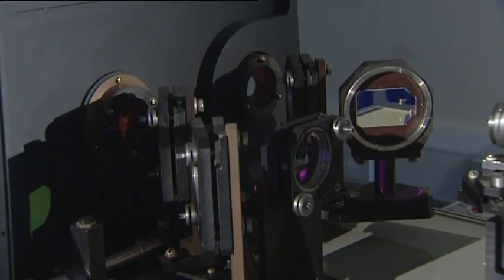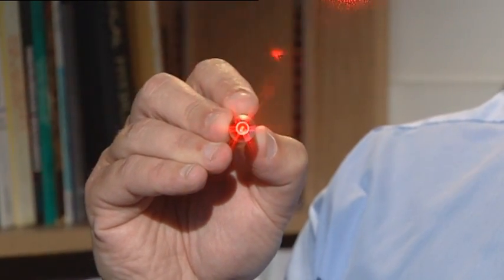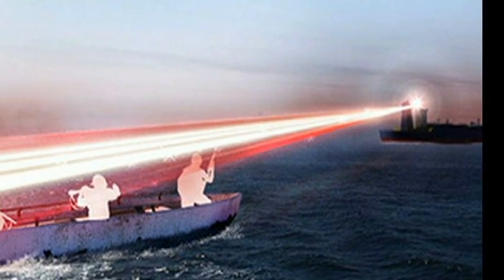So this is a weapon designed to blind someone? Well, what we have here really is a lab system, okay, but it would be easily weaponized. Instead, of course, you could simply dazzle the enemy, making it harder for them to attack. A weapon that does just that is being developed to deter pirates.